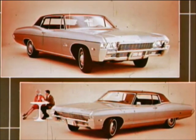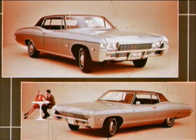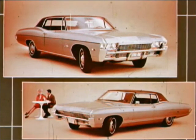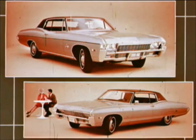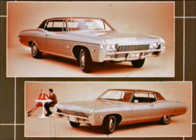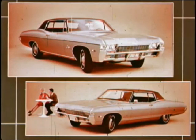Optional concealed headlights for Caprice. Hideaway windshield wipers. Body side marker lights. Full door side windows for Caprice Custom Coupe. Key left in ignition warning buzzer. Visible vehicle identification number. Astro ventilation system for Caprice. The all-new 307 cubic inch and 327 cubic inch V8s.